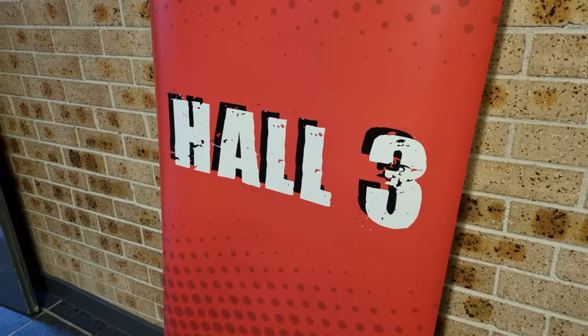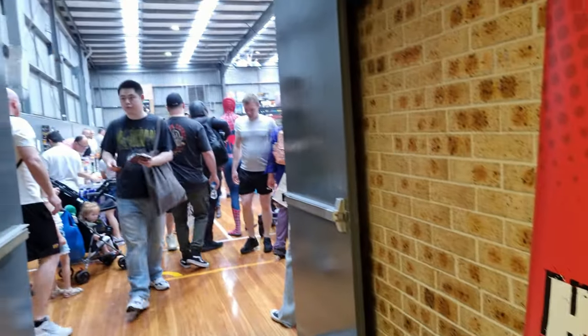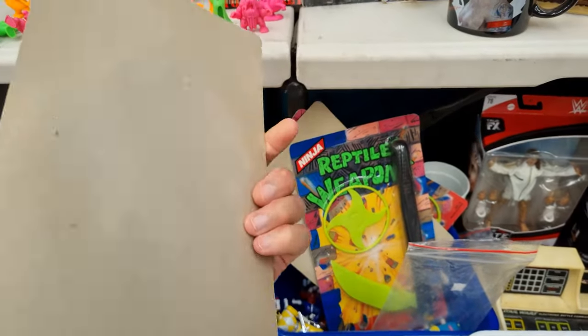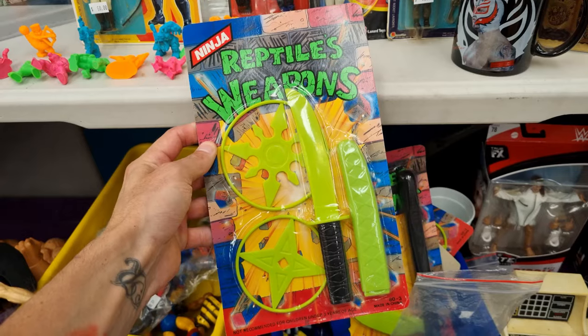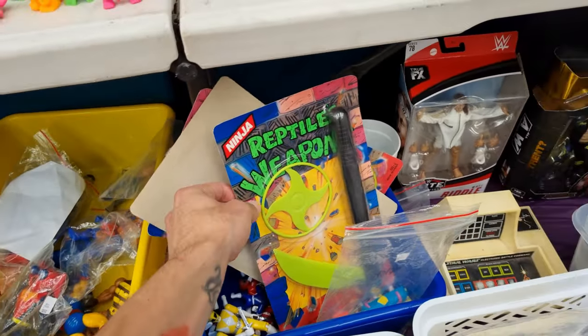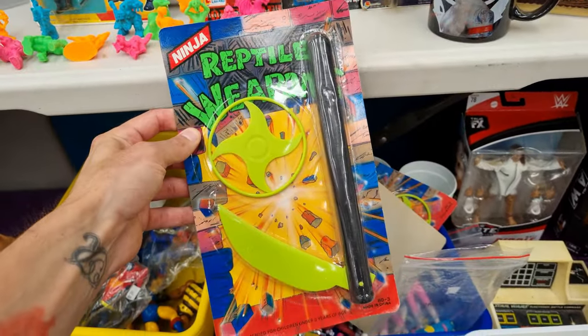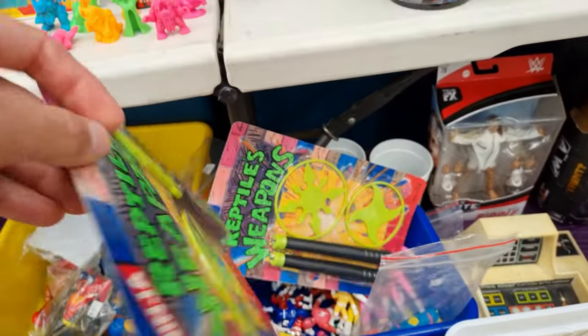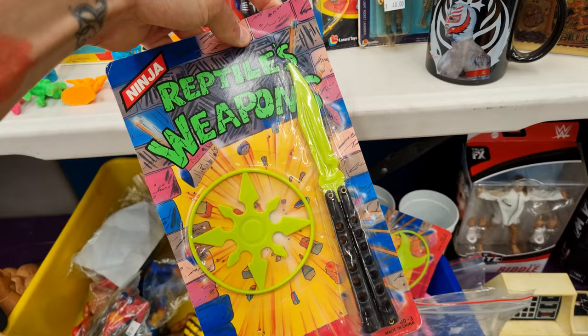I cycled back to Hall 3 to have a closer look at Uncle T's toys, and at this point I noticed a set of four carded reptiles, weapons, bootleg role-playing toys. Some that made sense, like some nunchucks and throwing stars, some that didn't, like a butterfly knife, but always cool to see the dodgy bootlegs, and these were on pristine unpunched cards, so they were really cool to see.